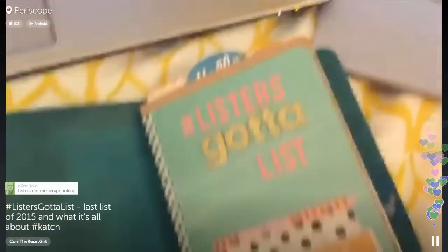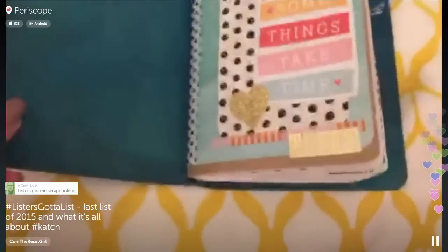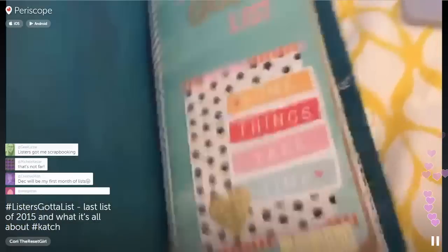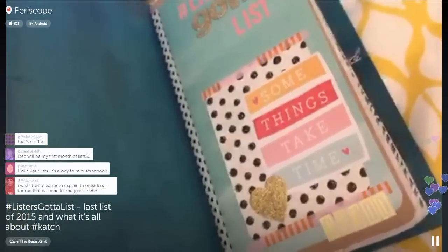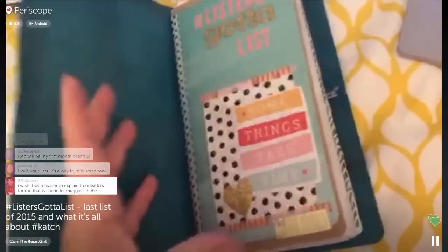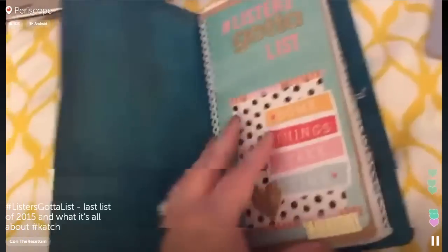Let me see, I'm going to push this back here so we can lay this flat. This is my very first list book, and it was for April. It's like a mini scrapbook. You don't have to include pictures, but you certainly could. The purpose and point of it is, well, there's actually a couple purposes.